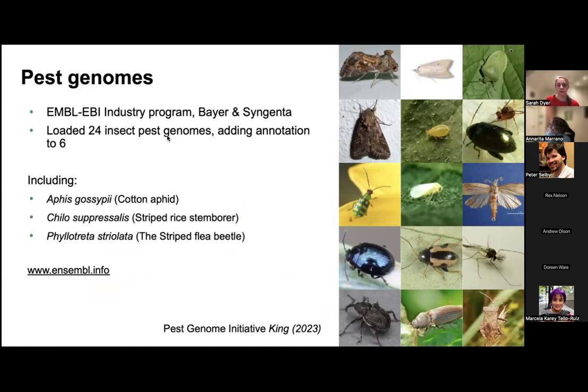So we loaded 24 of them and added missing annotation onto half a dozen that, for whatever reason, didn't have annotation available. And so we have a blog post about that. You can have a look at our blog. But these are just some of the species that we brought in to improve our representation of pest genomes.